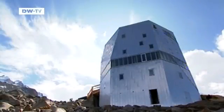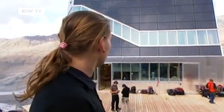The first visitors to the lodge were fascinated by its architecture. This is a new picture for the mountain. Perfect. What is the first impression? It's magnificent. I mean, if you see it from down, it's very nice, and we like it. It's really cosmic. This building looks like a space ship. Nice, very nice.